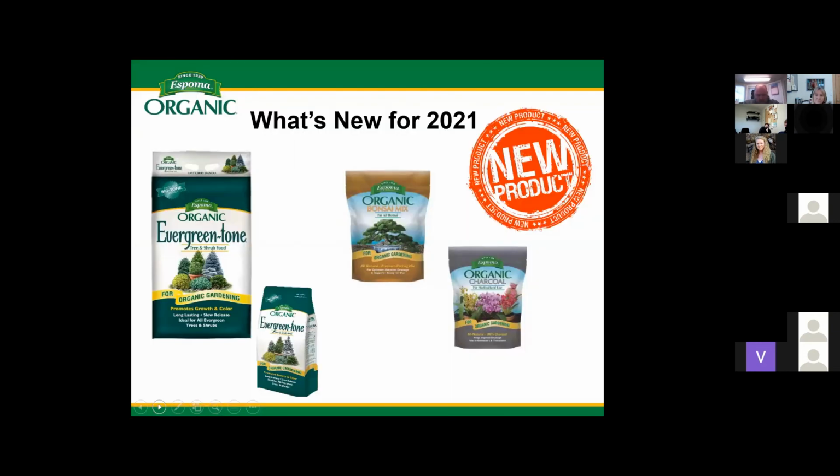All right, so a few new products for us as far as for 2021. The Evergreen Tone, we already talked about that. Again, it's the same acid food as Holly-tone. We are only producing this in 8-pound bags and 18-pound bags. The reason being, most people are going to need larger bags when feeding evergreens and firs.